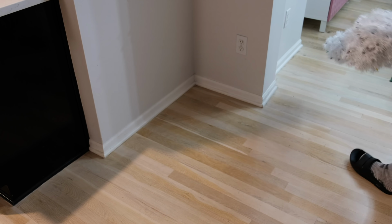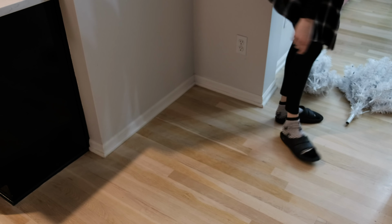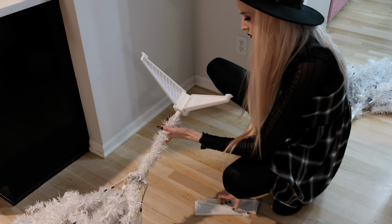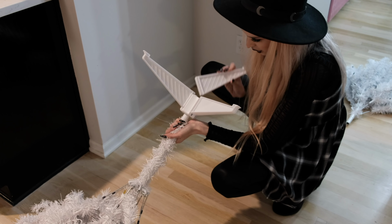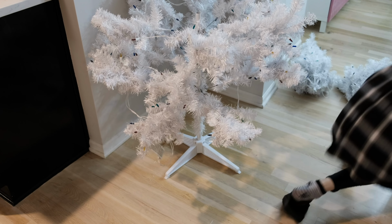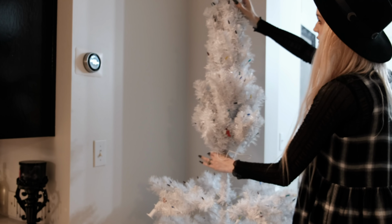Okay, now I'm putting together the tree. This is my $20 Walmart clearance number, and it is still going strong. So I'm putting together my tree, putting the legs on and wrestling the tree, and then I'm gonna fluff it. First I gotta put it together, which isn't the hardest part, but the legs like to fall all over the place and hit me in the face, and you gotta wrestle with it first. Then you get to fluff it. All right, maybe maneuver it around, wrestle it again, then fluff it.